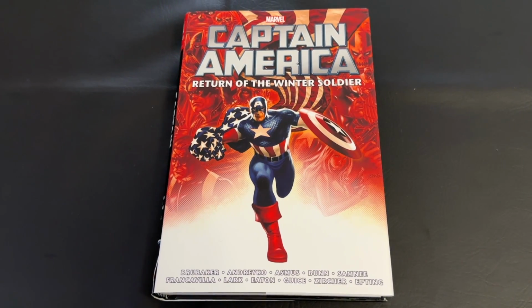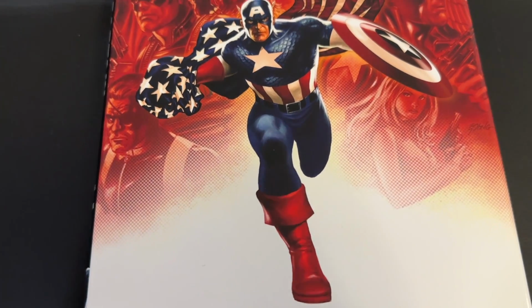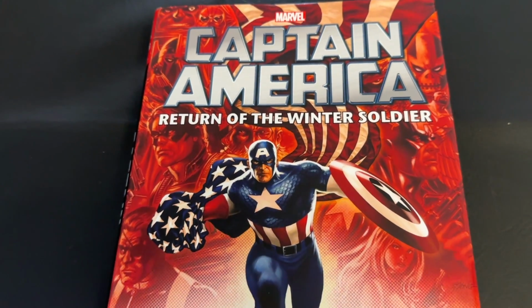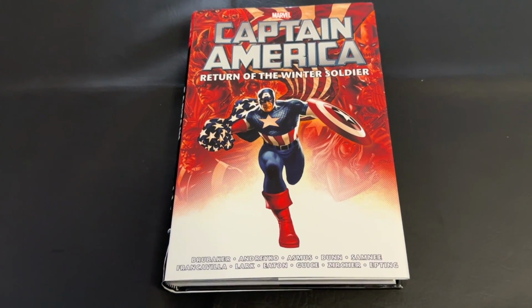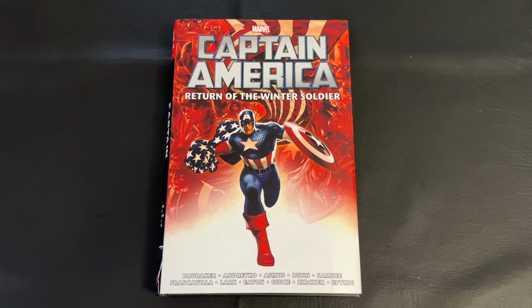And last up, we have, most embarrassingly, Captain America Return of the Winter Soldier Omnibus. This is Volume 5 and the final volume of Ed Brubaker's run on Captain America. Why this is on the to-be-read list and why I am so uniquely embarrassed about this is, for the longest time, I've said that the Captain America Ed Brubaker run is my favorite Captain America run of all time. I've talked fondly about finishing this run in other formats.